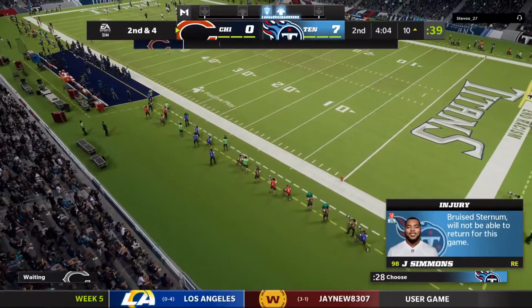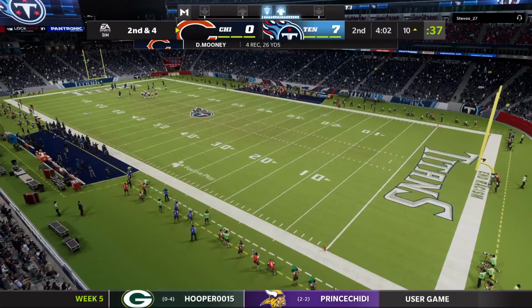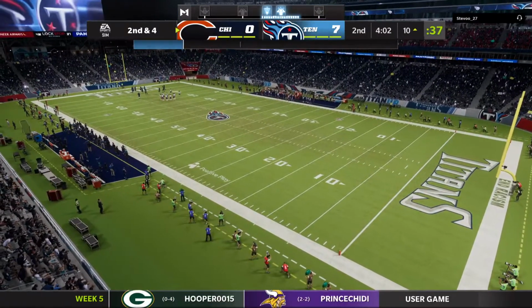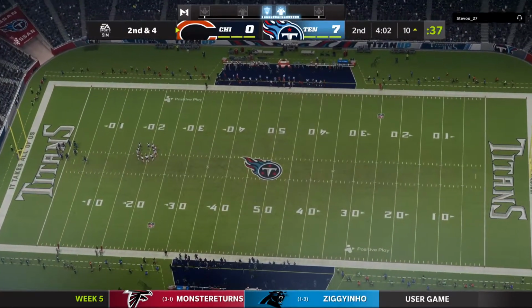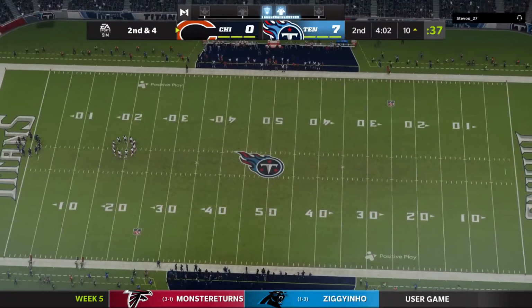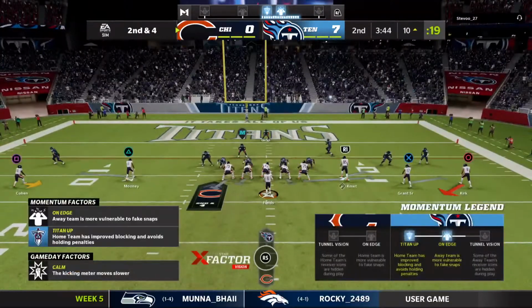One thing you're hoping for when you run drag routes, you're able to hit a receiver in stride, and he can pick up a lot of yardage after the catch. But in this situation, the defense was effective, able to stop him before he could get a good head of steam going. Second down at 4.